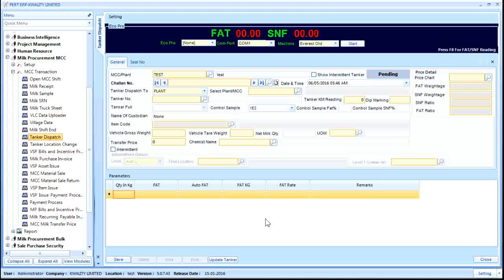The user will select the price chart based on which milk price is transferred. Freight provision for the transporter is captured automatically as milk is transferred from one location to another.